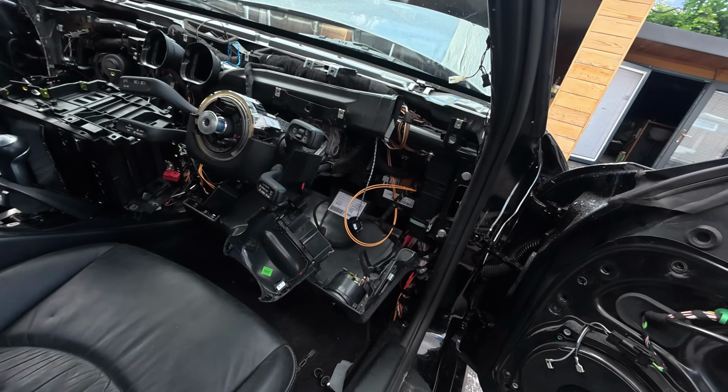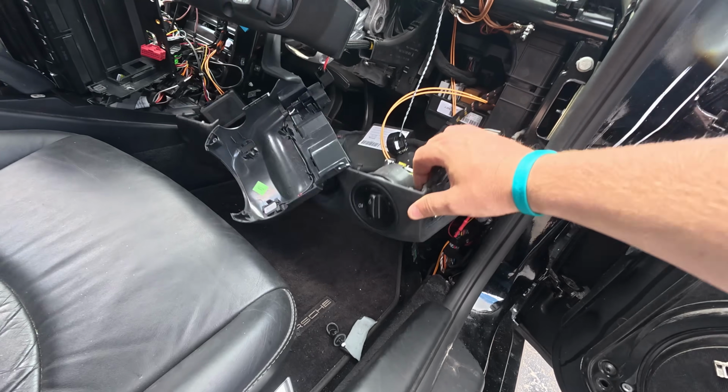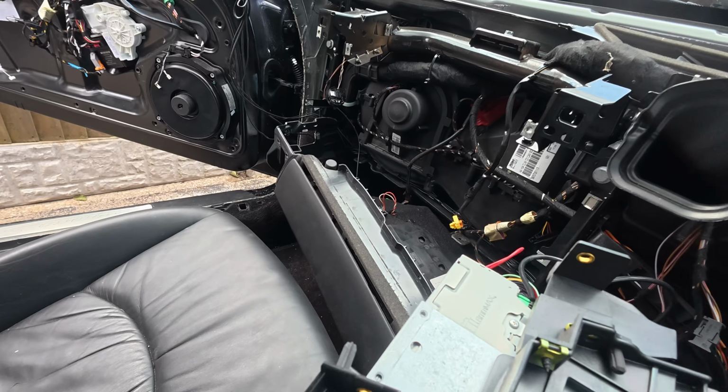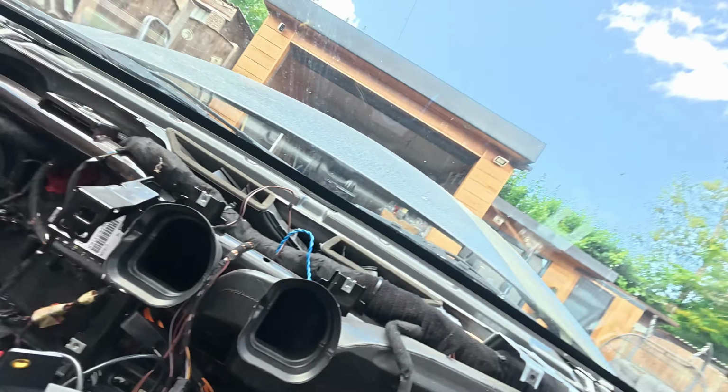And that's not even to mention all the other trims that are obviously still in here. All this lot, same at the other side. This is going to be a challenge. Like I say, it's been 3 weeks now, so I'm trying to remember how to fit 80 screws back in where you can't really see them. I'm just going to have to try it out.